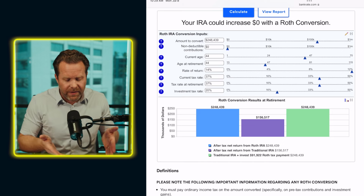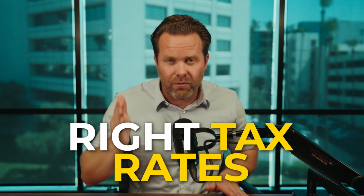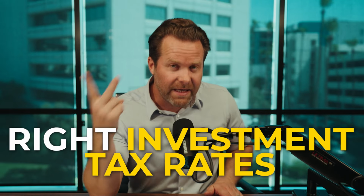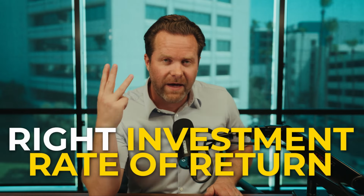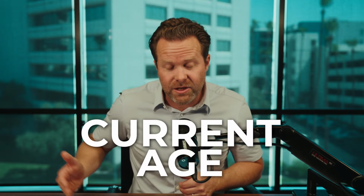Do not rely on the default settings in the Roth conversion calculators. They will jack you up and it's going to slant you towards not converting. So make sure you're inputting the right tax rates, the right investment tax rates, and the right investment rate of return. And also keep in mind, make sure you have the right time frame of how long you will continue with this account and investing it. So make sure you have the right current age and retirement age in there to determine whether you should convert or not.